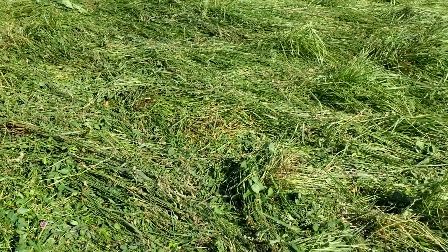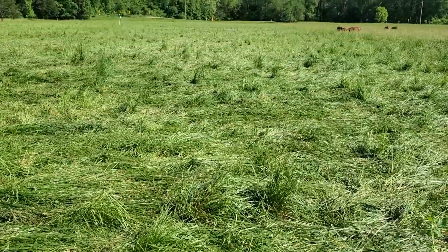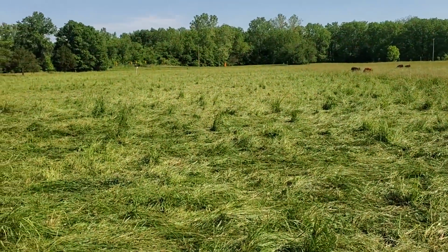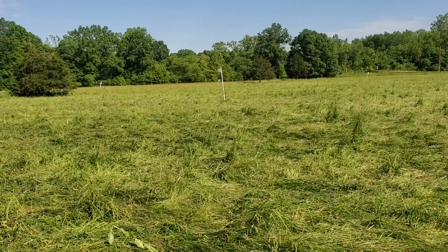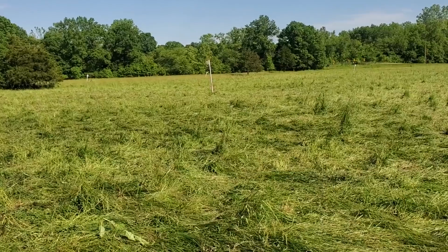It's like a huge savings account. If you had to go out there and calculate how many tons of carbon these animals trampled today in 8 hours, it would probably blow you away.